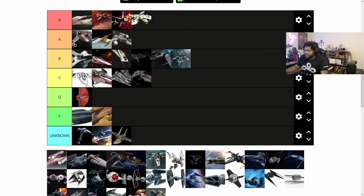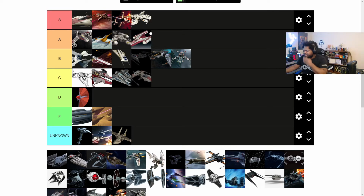It's a sick design. I also throw the Clone Wars version up there as well. I always did kind of like this design, honestly. I've always kind of enjoyed this design of the ships somewhat. It looks more like a militaristic version of the ship, something you would see in a clone army.